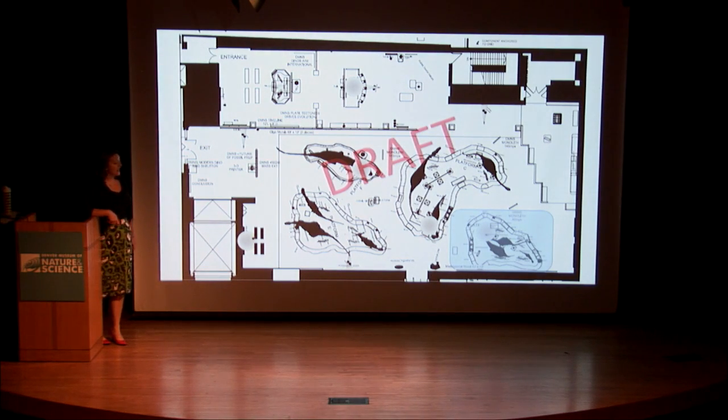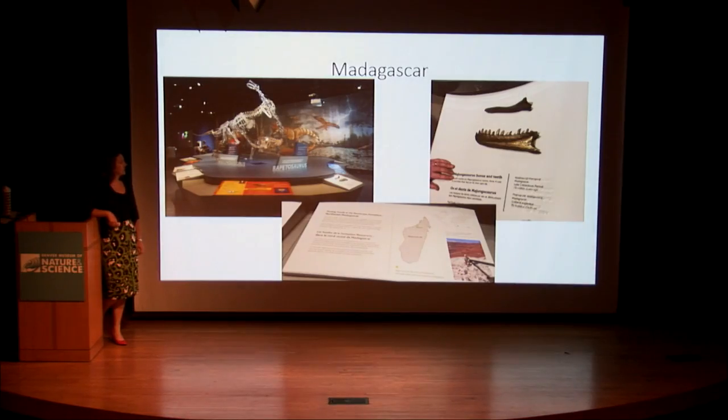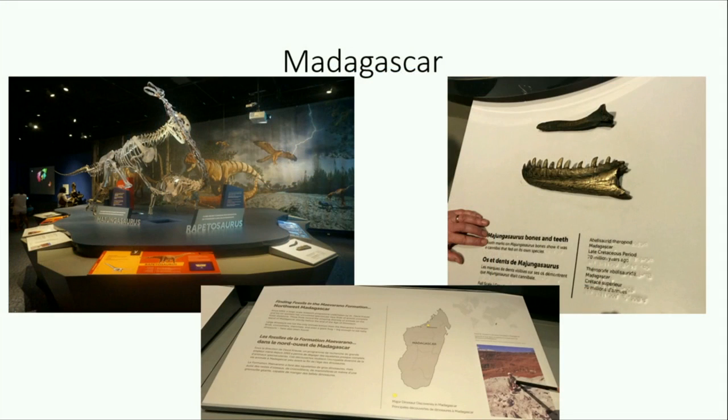So we move on to the dinosaurs then. The first ones we're going to look at are Madagascar dinosaurs. These ones are particularly interesting for us here at the museum because we have an amazing Madagascar collection here.